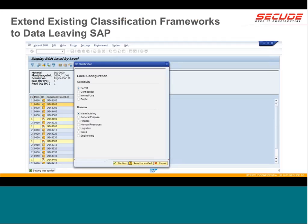So what I'm showing you here right on the screen is our UI inside of SAP. That's a report that displays a BOM, a bill of materials for a certain product at a company. So the user over here has gone and tried to download this information, and this is what our classification UI looks like. What our classification functionality of HaloCore does is, if you have a classification schema already in place, we'll extend that into SAP. So for example, over here, this company has secret, confidential, internal use, and public. We have already taken a look at the context of this data that the user wants to export, and we have figured out that this is secret information coming from manufacturing.